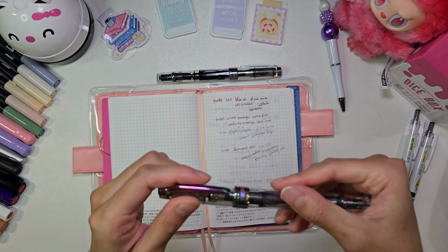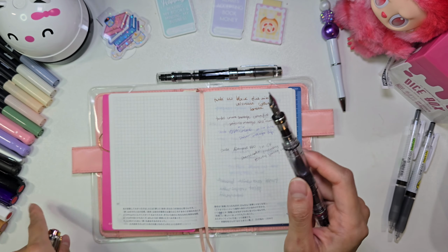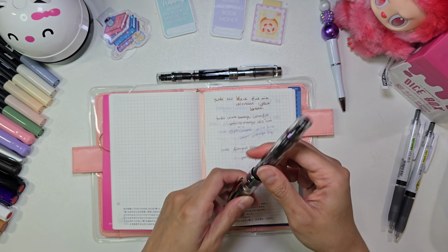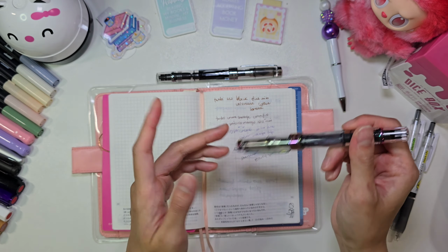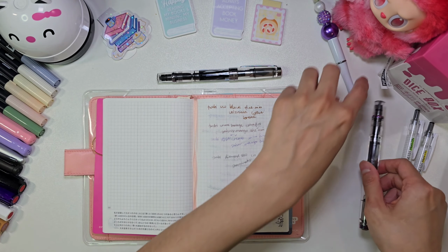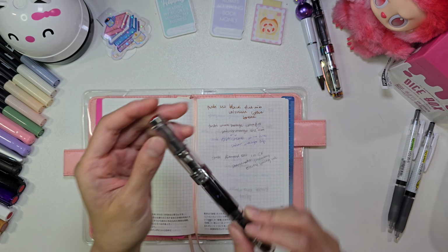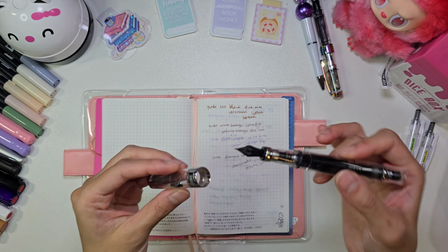One of my favorites. It has glitter, but it doesn't clog my extra fine, which is so different from the Chalk Urban one, JH1. So I really like this ink. As you can tell, I've used this up. I've used this in my journal a lot. So that's the first Diamond 580. And then we have another Diamond 580. This is just the white one, or clear.